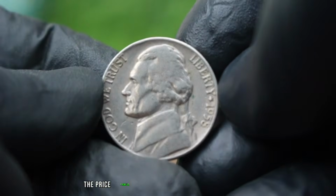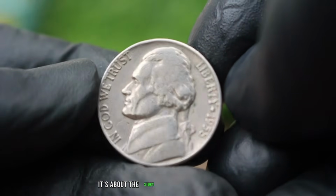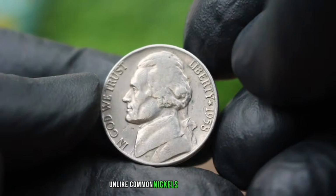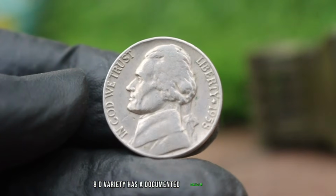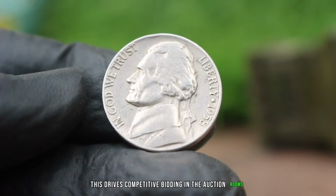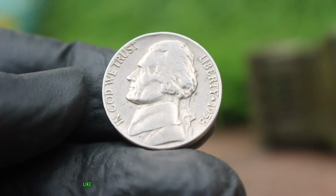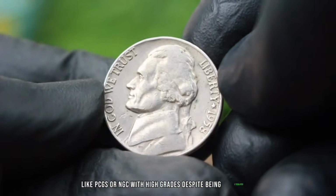Why does this coin command such a high price? The price premium on this nickel is not just about rarity, it's about the story and desirability it carries. Unlike common nickels, the large date 1958D variety has a documented collector following. This drives competitive bidding in the auction rooms, especially when coins are graded by professional services like PCGS or NGC with high grades despite being circulated.